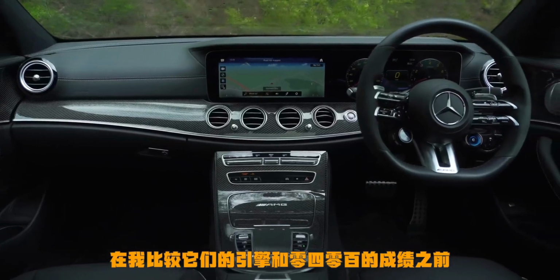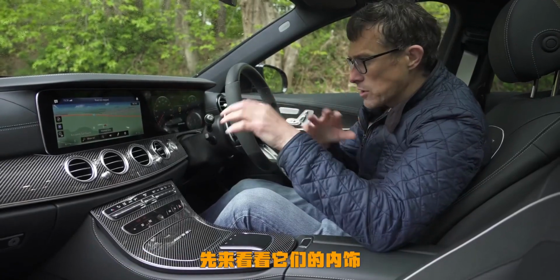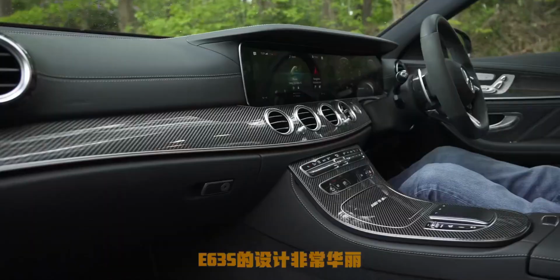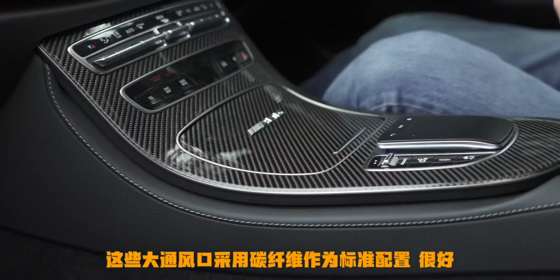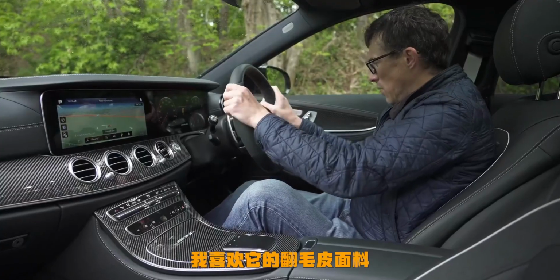Before I compare these cars' engines and launch them to see how quick they are from 0 to 60 and over the standing quarter mile, I'm just going to talk you through their interiors. So the Mercedes has quite a flamboyant design, the swooping effect of the dash, these big air vents, you get carbon fibre as standard. It's nice, and the steering wheel's lovely. I like the fact it's got Alcantara on it as well.